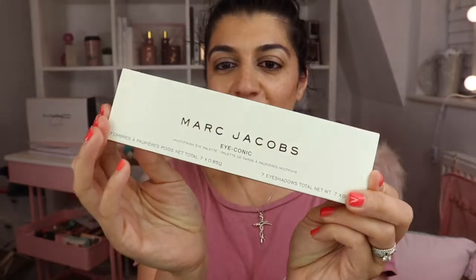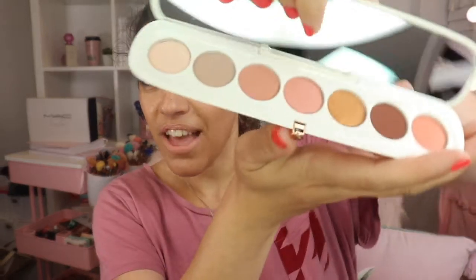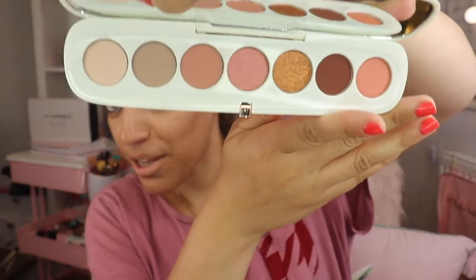Next up we have a Marc Jacobs eyeshadow palette. So we have a Marc Jacobs eye palette, and this is in Fantasy. God, that's stunning. So that is what the eyeshadow palette looks like.